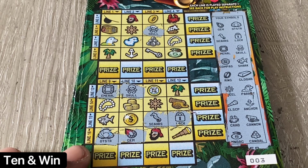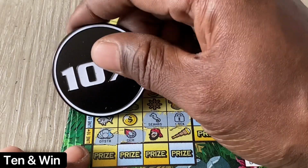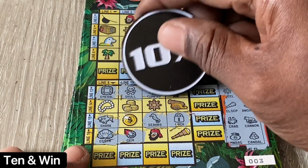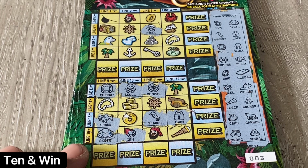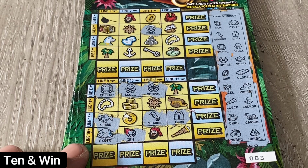Next, we have a shark and a compass. A shark and a compass. Got a shark on grid number 2 and a compass on grid number 2, but no compass and no shark on grid number 1. Next, we have a gold bar and a ring. A gold bar and a ring. No ring and no gold bar on grid number 2.